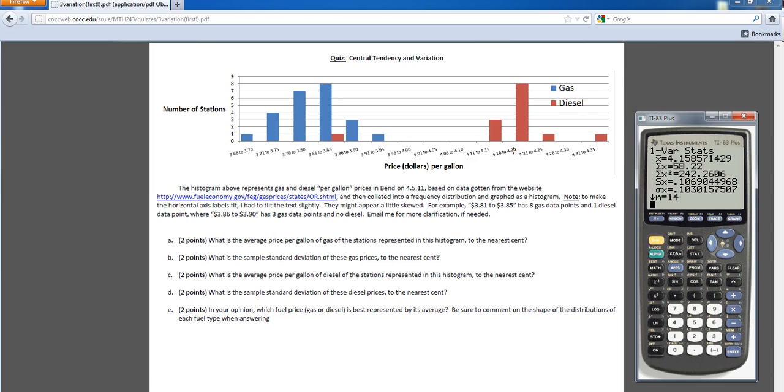Now, the reason that the average is so low compared to where the majority of this data is, is because this guy's way down here. This outlier, if you will, is pulling the average towards it. If it was closer to the overriding data, you'd see a higher average by about, I'd say, 3 or 4 cents a gallon. So in my opinion, which fuel price is best represented? Based on what I just said, I think gas's average makes more sense. For a skewed distribution like this one, I'd be more willing to use the median, or even the mode for that matter, than the average, just because of that one outlier. He's making things behave in a weird way, average wise. All right, I hope that helped, and we'll see you guys in class.